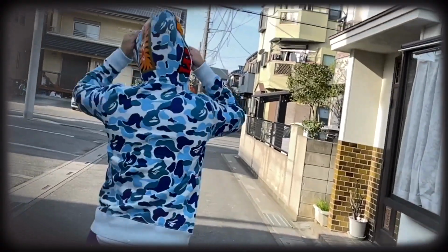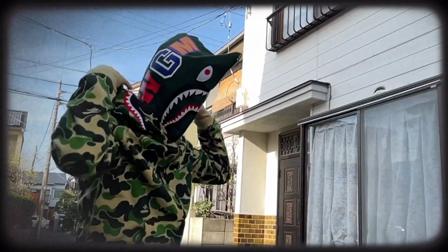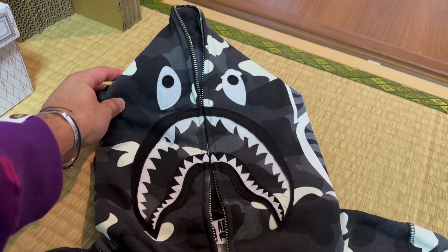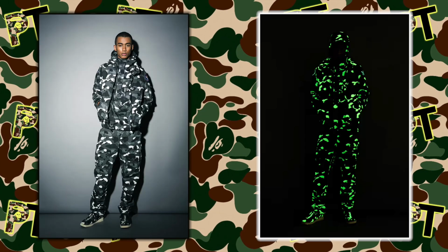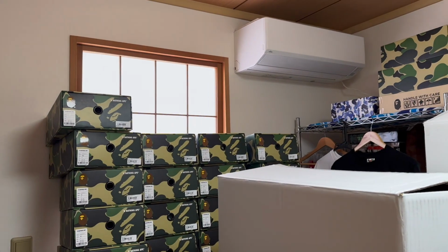Now, if you get into ABC Camo, then there's obvious visual differences, but we're not talking about those today. So we have a white, black, and gray color scheme, and that's on every part of the hoodie, even all the way down to the WGM and the Tiger Patch. Now what makes City Camo so fire is that glow-in-the-dark feature. Alright, let's see this thing glow. Well, let's wait until it gets dark first.